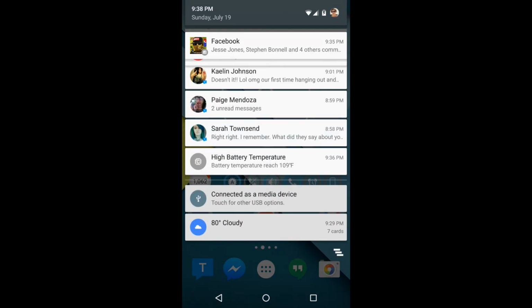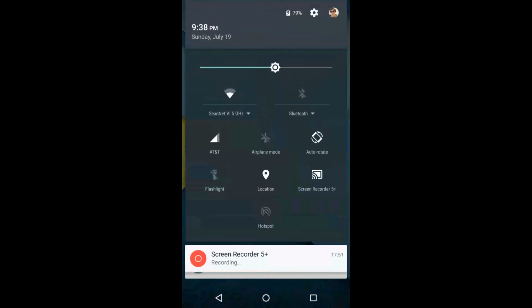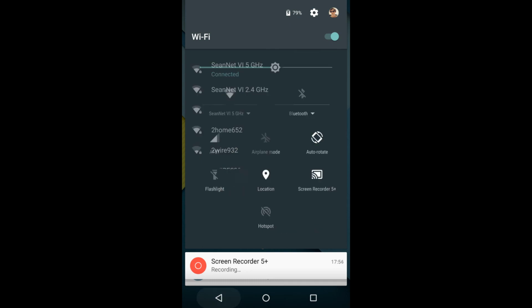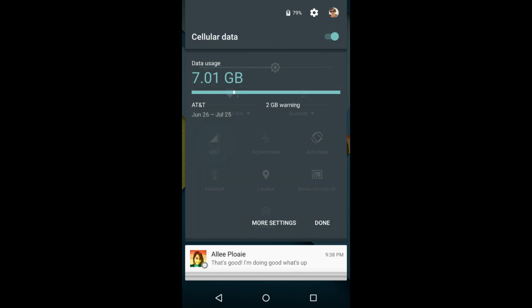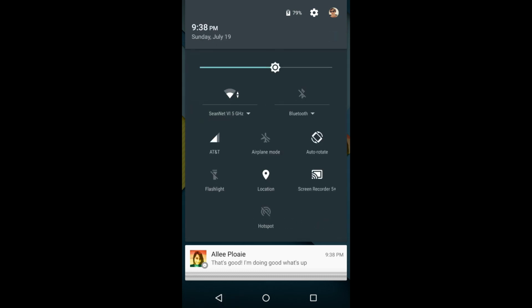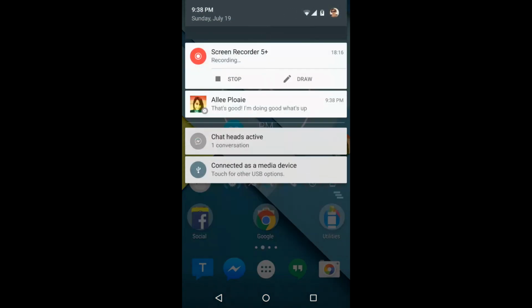Of course, we can look at some other things here, like the notification drawer here. We'll go ahead and just get rid of the notifications that are up there right now, and by swiping down with 2 fingers, of course, we come to this menu where we can manage things like Wi-Fi with Android 5.1, Bluetooth, auto rotation, airplane mode. Of course, this is on AT&T, somewhat unfortunately. Location, the flashlight, and then Chromecast, which of course is casting to the screen recorder right now, and then tethering right there, and of course things like brightness controls.